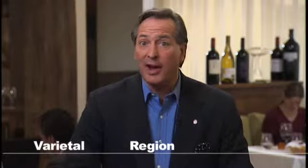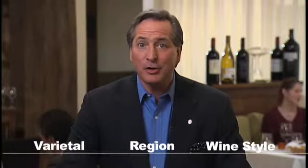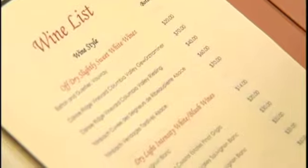Most restaurants carry wines that match the style of food served as well as consumers' tastes. Most likely, your wine list is organized either by grape variety or varietal, location, or in some cases, even wine style. As a manager or server, your job is to familiarize yourself with the wine list and gain enough knowledge to become comfortable discussing your wines with your customers.